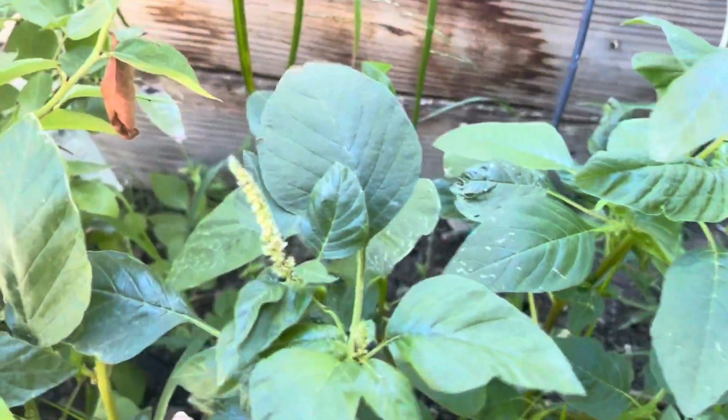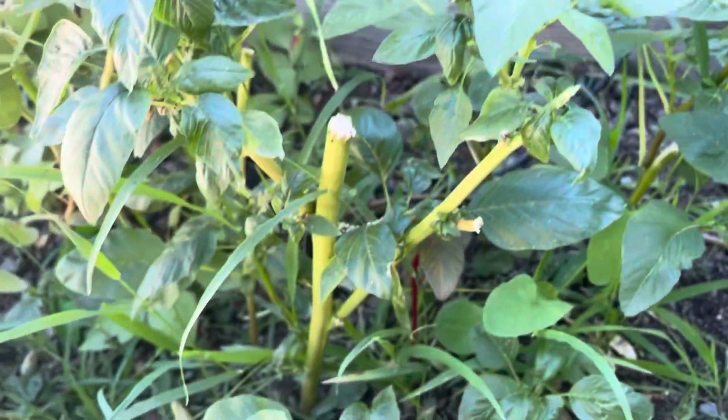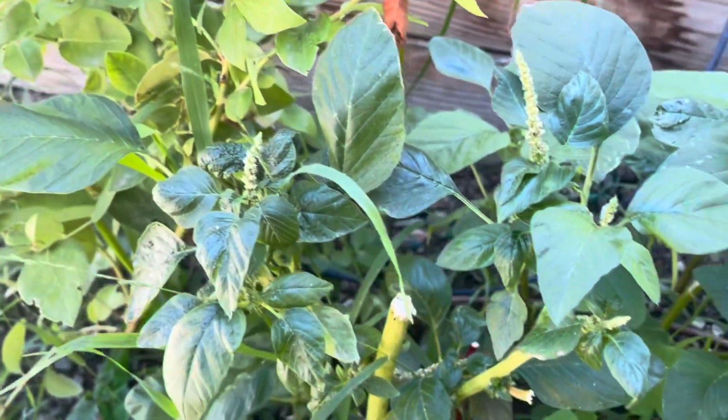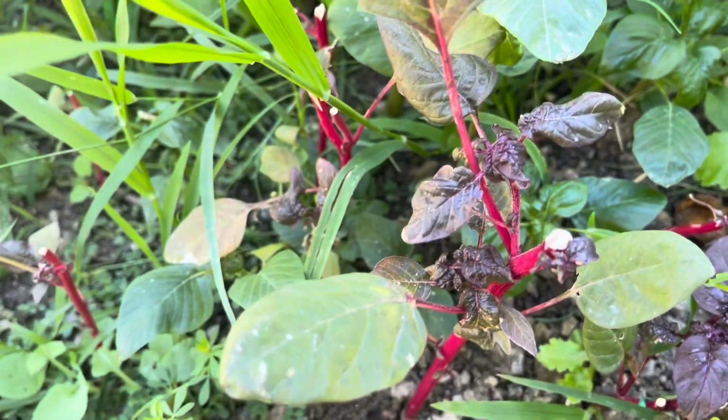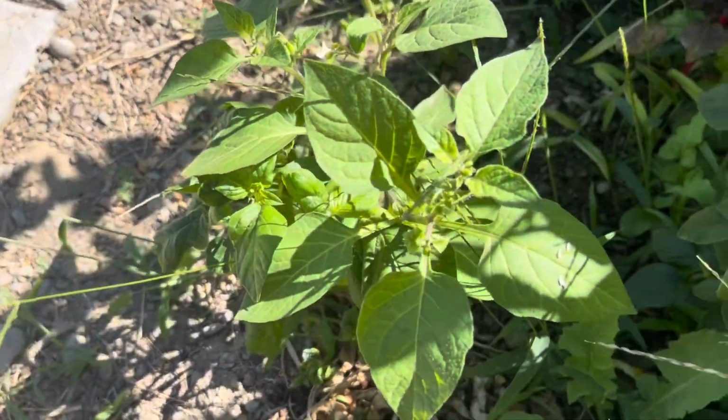The next one here is amaranthus. I have both green and red. So as usual, you need to pinch the top and take off those flowers or it just stops growing at that point. So same with these greens, I cook it with dal or I just saute it, add some onions and coconut. It is delicious.